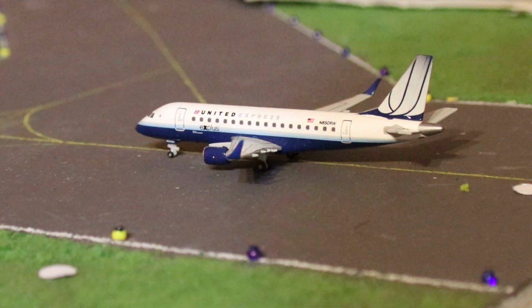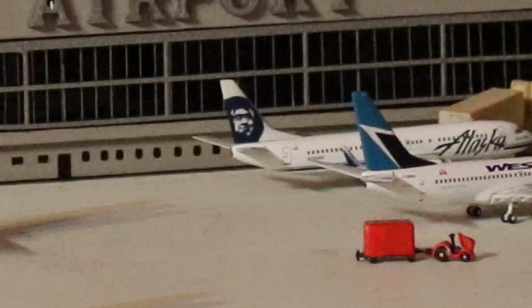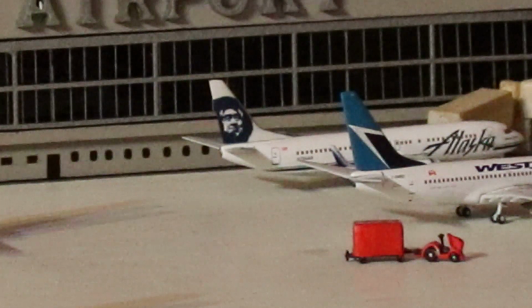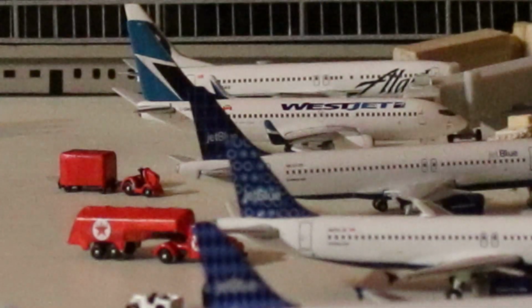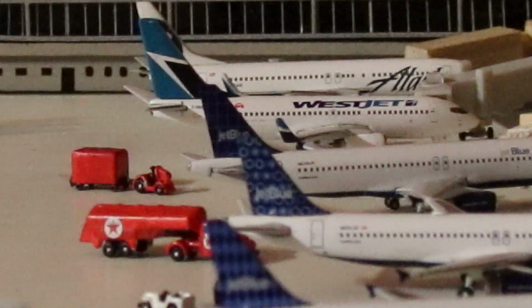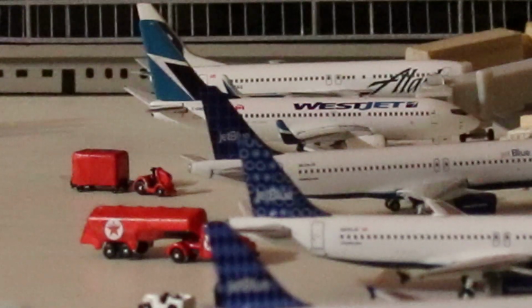Over here we have an Alaska Airlines Boeing 737-400, and this plane is going to be leaving its gate any minute now for flights out to Boise, Idaho. And then we have a WestJet 737-700 with winglets. WestJet used to operate out of Newark as well, out of Terminal A, and this plane is getting some luggage on board for flights out to Calgary.